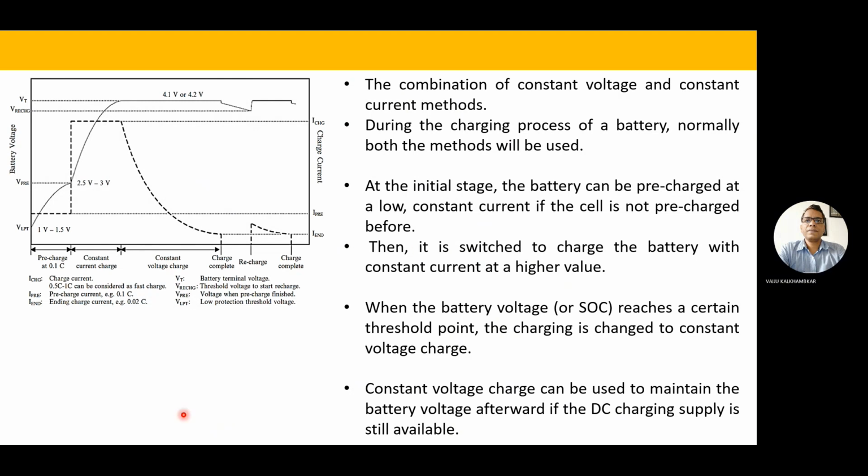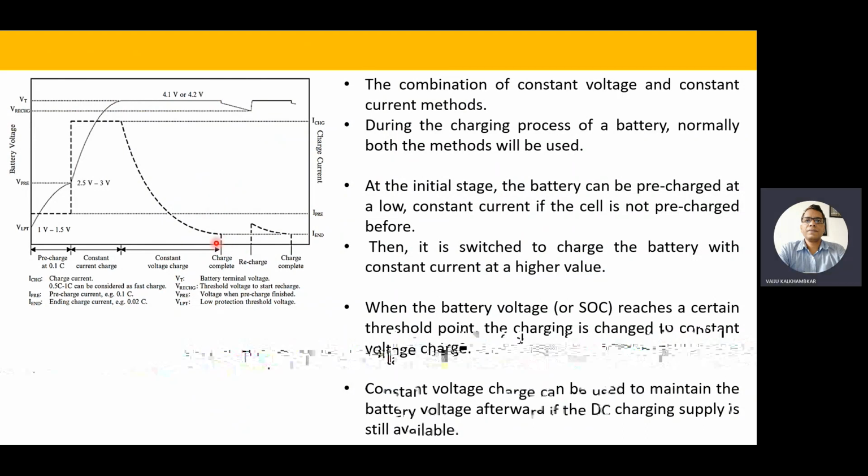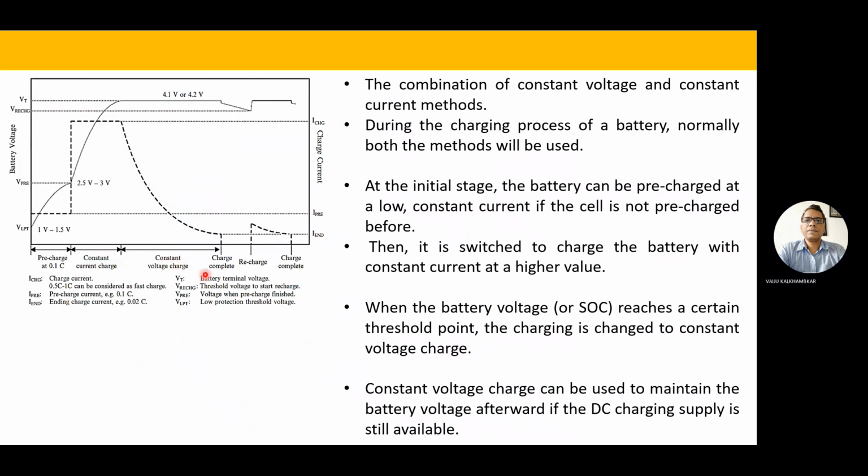The graph shows, initially it has a pre-charge, then constant current method is applied. You can see the change in the voltage. Now, during the next period, constant voltage is there. So you can see the voltage is constant. So after the charge is complete using this constant current charge and constant voltage charge.